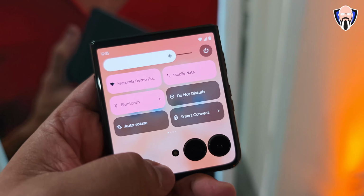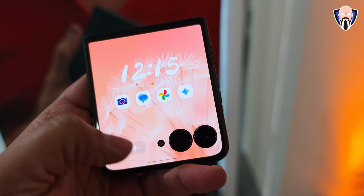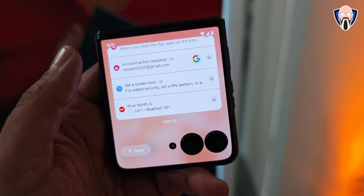So there's no question that we're still going to be able to get some really good footage taken either with the main sensors or even the front-facing camera on the inside display. Now, video capture here will be maxing out at 4K 60 frames per second. There is no 4K 120. That's also another thing that I feel like the Ultra is going to keep.